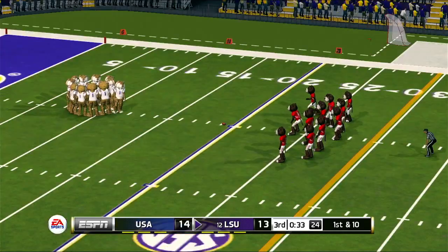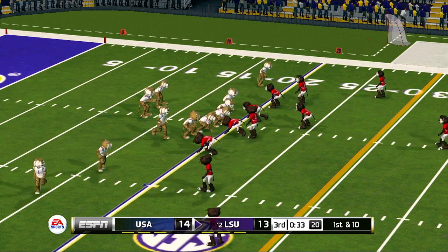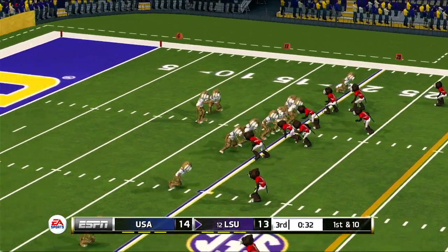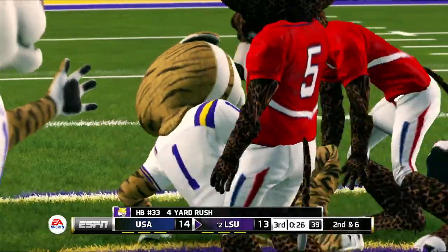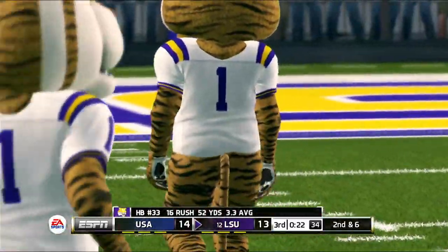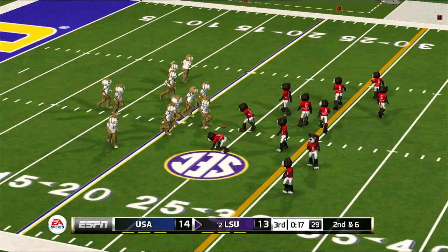This deficit can be easily overcome, sure, but they have to be thinking if they don't get something going on this series, the burden is going to be felt by their defense. On the run, right side. Runs outside for a nice gain. It's second and six. Ball on their own 23.